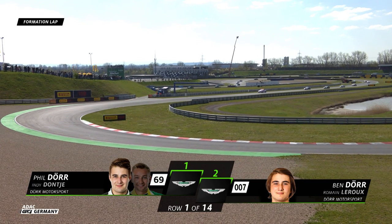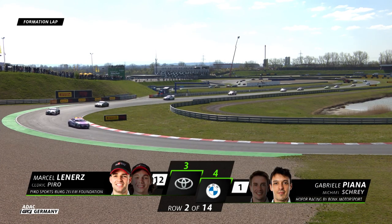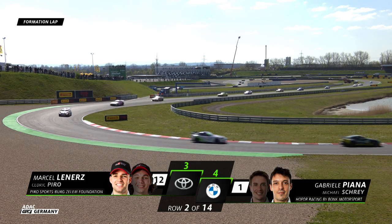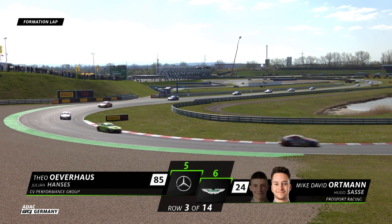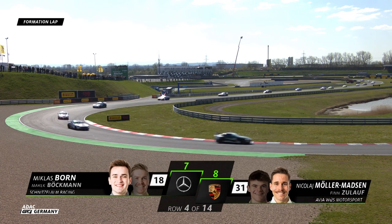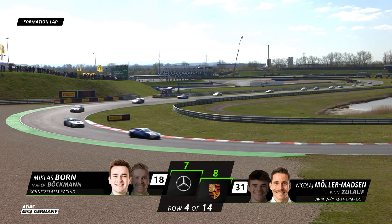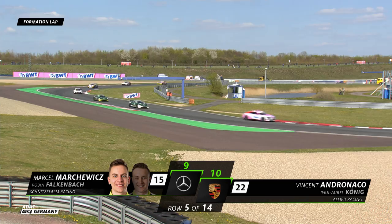Here comes the grid. It's Phil Durr on pole position for Durr Motorsport, teammate and brother Ben Durr. This could be awkward over the dinner table tonight if this doesn't go well on the front row. Marcel Lanez, a defending champion, Gabriel Piana for Hofer Racing by Bonk Motorsport in the BMW on row two. Theo Overhaus has really impressed in qualifying alongside Mike David Ortman for Pro Sport Racing. Those Aston Martins are up the front, aren't they? Miklas Born and Nikolai Moller-Madsen line up on row four. Of course, Nikolai Moller-Madsen, a previous winner.